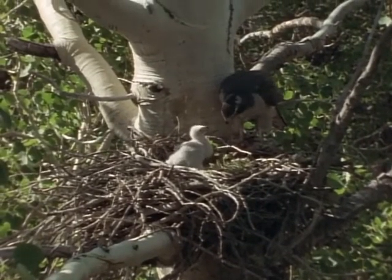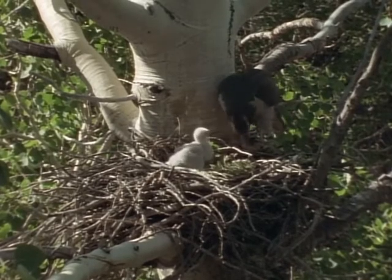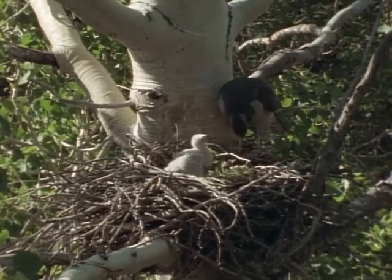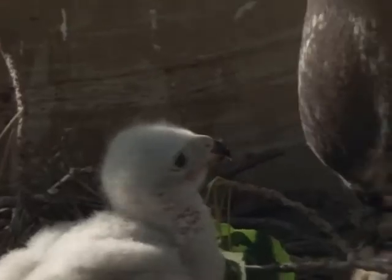Squirrels and birds are the main ingredients in the goshawk's diet. The female can be twice as large as the male. The pair cooperates to raise one fuzzy white chick.